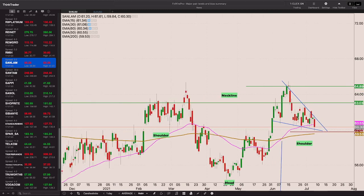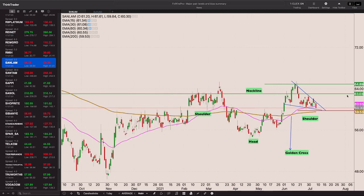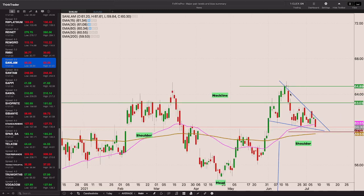The Sanlam stock, I'm still waiting for a breakthrough of that 63 rand level and an initial breakout through that falling wedge there. If it can get out of that falling wedge, I'll start building my position, perhaps starting with half the risk. And ultimately, if it can get through the 63 rand level, put on the full risk and add to the position above 64 rand 90.